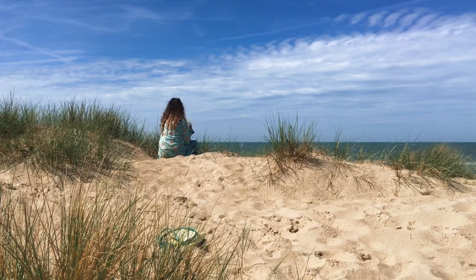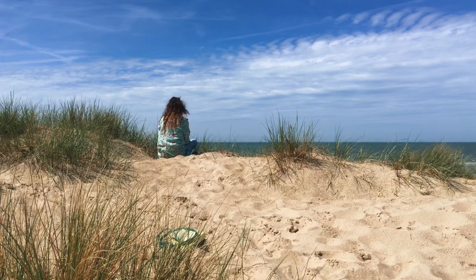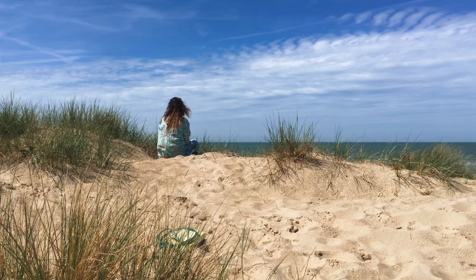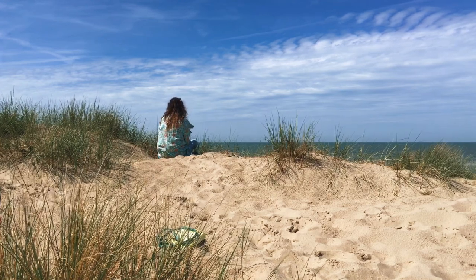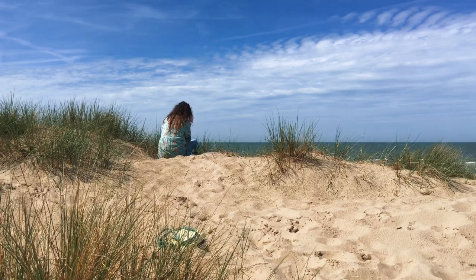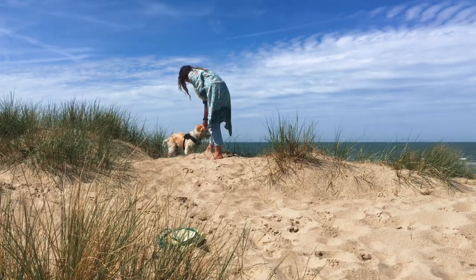I usually sit there for a while and just take it all in. I love to look at the details, like the pattern in the sky is always different, the drawings that the wind makes in the sand, how the ocean comes in. All these things are different every day, it's so lovely.